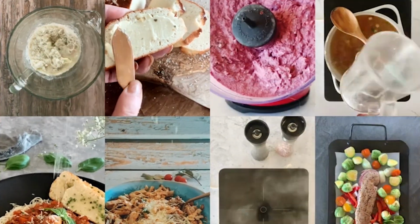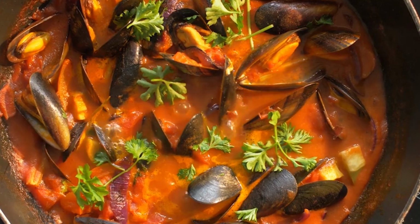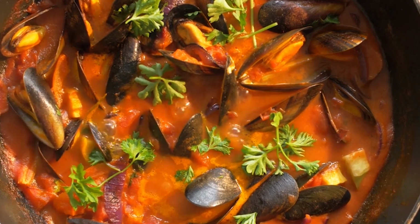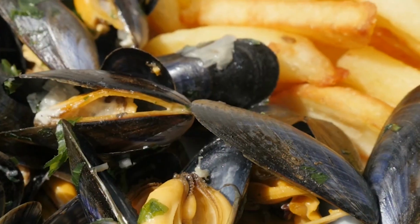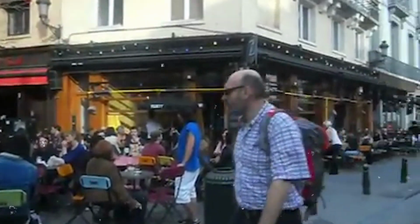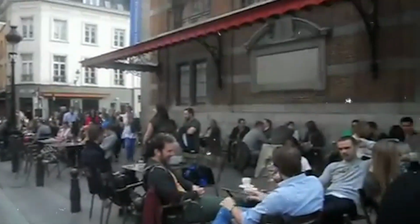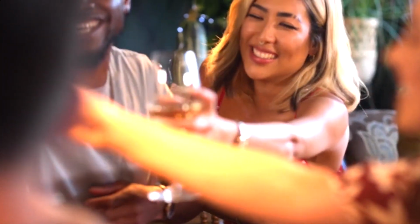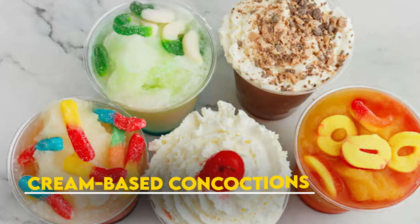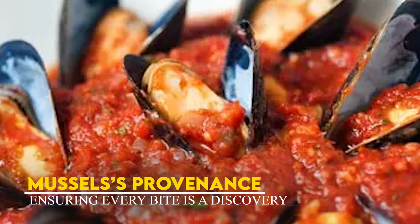promise of gastronomic delight. The menu, once again, a classic Belgian trio that has earned global acclaim: mussels, fries, and beer. Belgian mussels, or moules-frites, served steaming in a pot with a side of golden, crispy fries, is more than just a meal. It's a national treasure. Each restaurant in Saint-Géry offers its own twist on this beloved dish, whether it's the sauce, ranging from the classic white wine and garlic to richer, cream-based concoctions, or the mussel's provenance, ensuring every bite is a discovery.